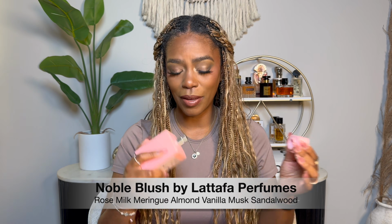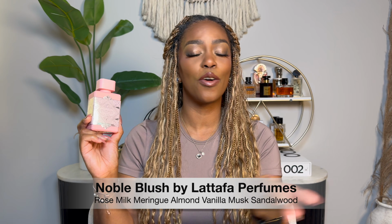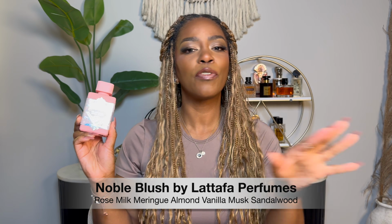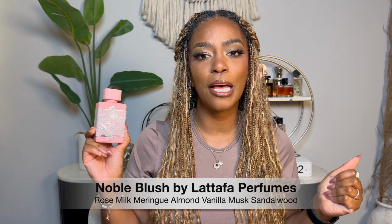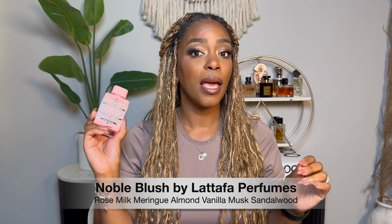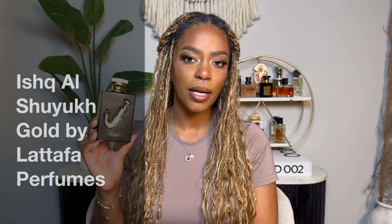I absolutely love it. I remember taking this with me when I went skating and I could literally smell myself around the skating rink. It left a scent trail. I was following myself. This one, very popular with good reason. And this one is a phenomenal one. I can't wait to bring this back out. This is Noble Blush. Up next is Isha Al Shuyukh.